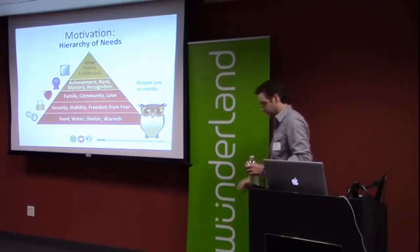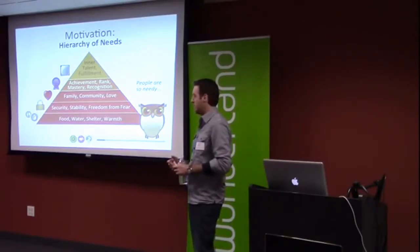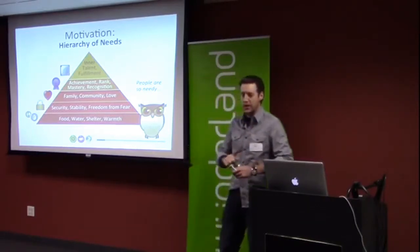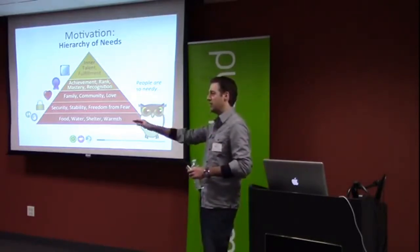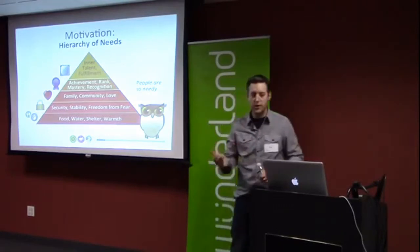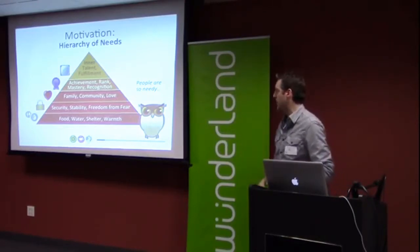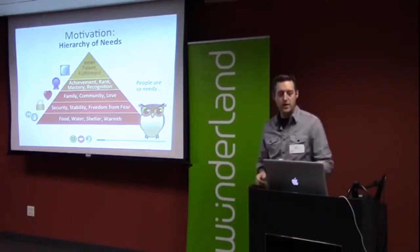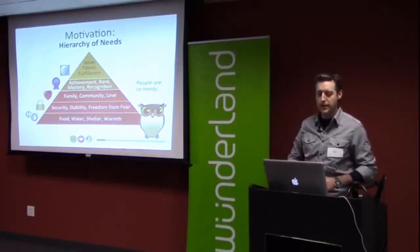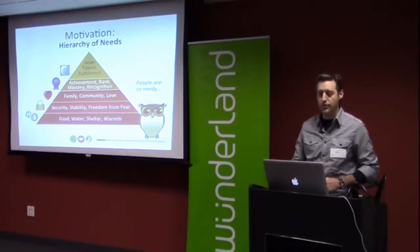So food, water, shelter, warmth, those are the basics that we need. Then we sort of climb up the pyramid and we go to security and stability. So like, having enough money to do things, freedom from fear. In the middle tier, we talk about family, love, sense of community, and then we get closer to the intrinsic stuff, which is achievement and rank and mastery, recognition, getting recognized and having respect. And then at the top of the pyramid is the inner talent and fulfillment, and doing the things that you want to do instead of what others want you to do.